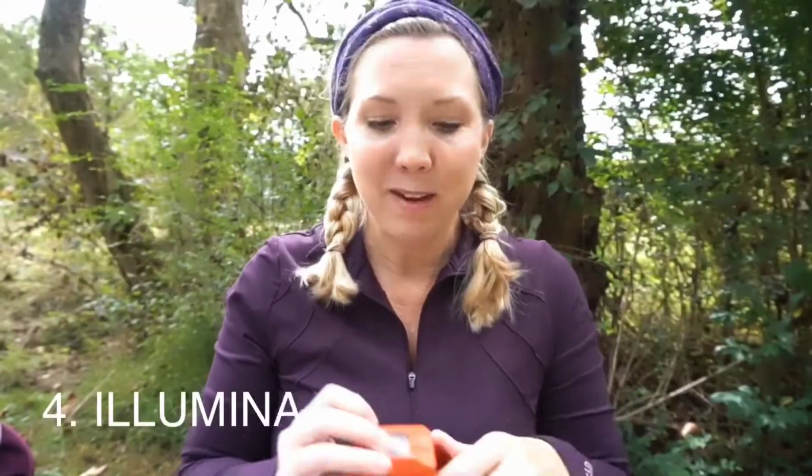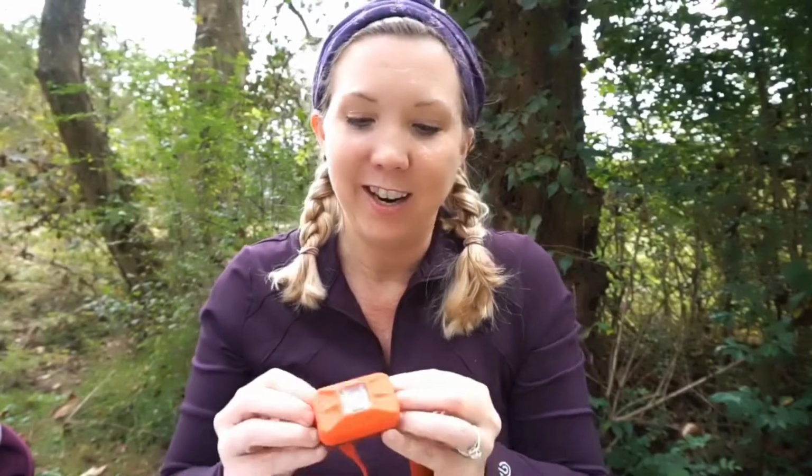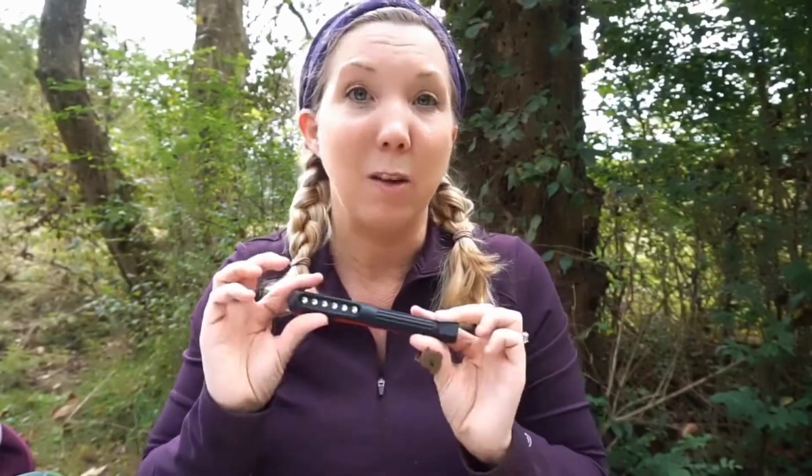The fourth item is illumination. A headlamp is your best friend if you get stuck out in the woods at night or if you're hiking in the dark. You can put it on your head and it'll stay and you don't have to use your hands. But if you can't afford to invest in something like that, just say if you're not going to be hiking regularly and you just want to be able to go on a hike, then a regular flashlight will work. Tip on that is to be sure to always carry some extra batteries with you.